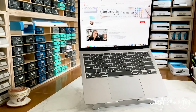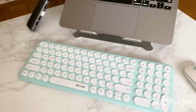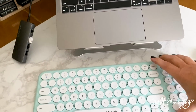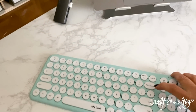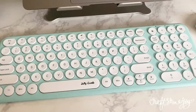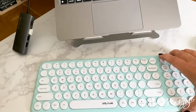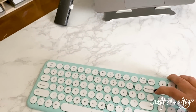I also love this nifty little wireless keyboard and mouse that gives me lots of freedom with how to interact with my computer. This one is not Bluetooth, so it does require a little plug-in, but who could resist such cuteness? Don't you just love those little round keyboard keys? And it is really decently priced.